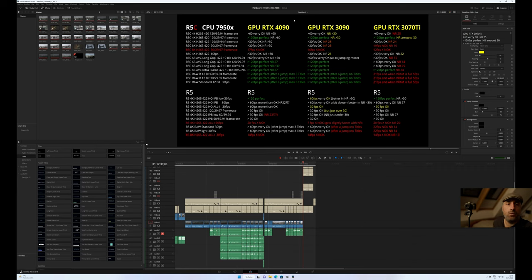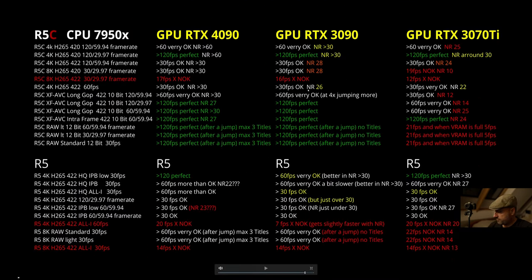And so I run the whole system. You can see here the results, what I got. And the R5C on the best computer I have, the 7950X with the 4090, you can see here everything that is good and what is not good. So I would say all the greens are perfect, over 120 FPS. Sometimes it was over 240 FPS. So this footage, you can work really perfectly with this computer.